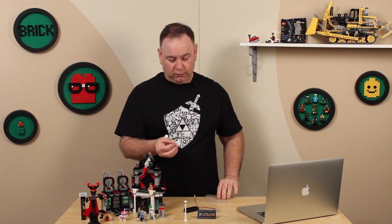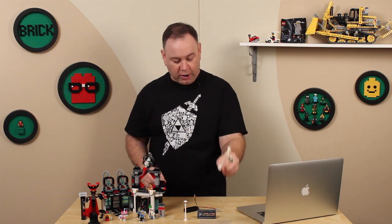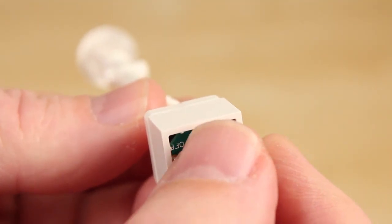Really cool thing though is it's self-contained. No wires to run. You can put it anywhere on your display. You've got light, and all you have to do is pop it up, turn it on with the switch on the bottom.